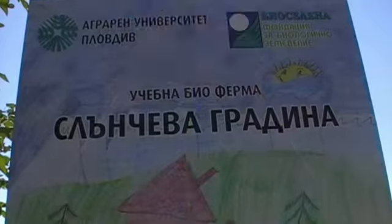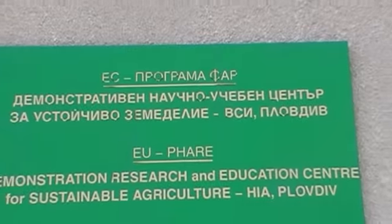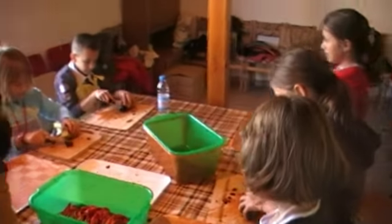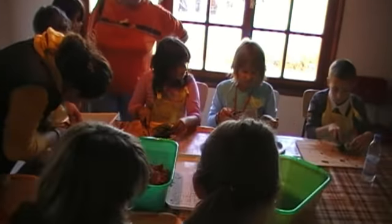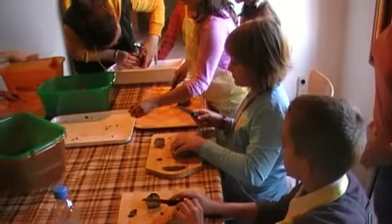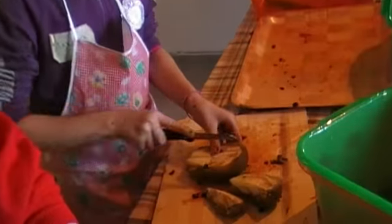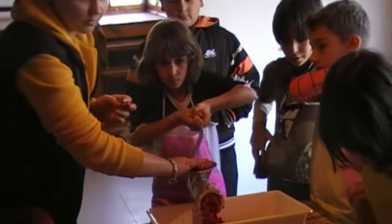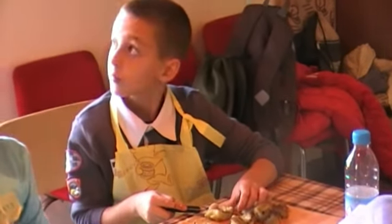The Study Biofarm Sunny Garden has been created as a demonstration center for school children. The curriculum comprises topics from bio and sustainable agriculture, basic knowledge on organic food and healthy living. The farm aims at attracting youngsters' interest to nature, ecology, conservation of rare species and sustainable farming, and also at enlarging their knowledge about the production and consumption of healthy foods.